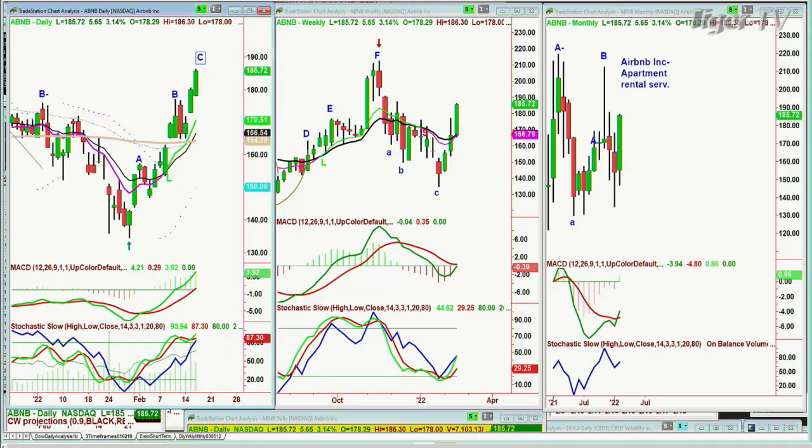Just coincidentally, I had one question come in a little earlier and one question that I was going to get to on the same issue, which is Airbnb. It's trading at 185.60, up 5.60. And the question was, in fact, both of the questions were, what should I do in terms of protecting gains or profits? And what I would say is this. Look, this is Airbnb, apartment rental service. This is part of the new economy going into the next 6 to 8 months.